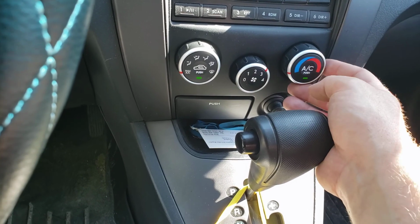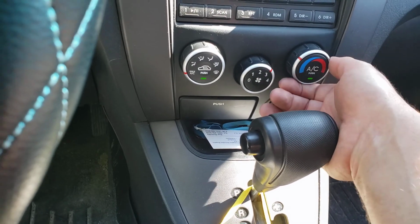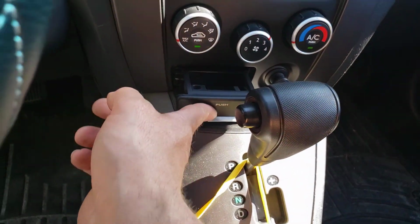Again, this all works. AC is on, blows cold. Heat works as well. Gets right warm. So all that stuff is exactly how we want it to be. Nothing's broken, anything like that.